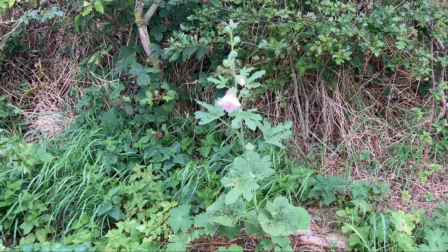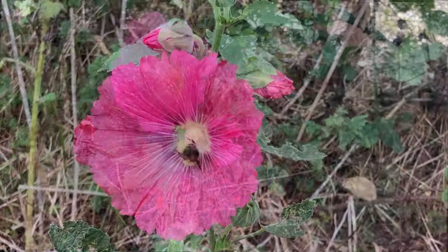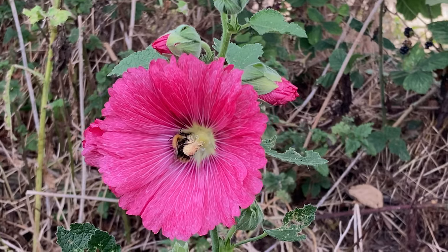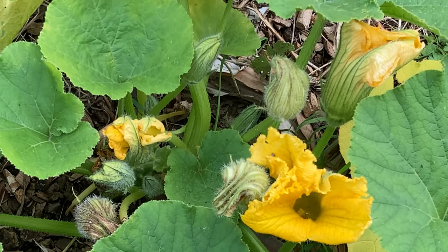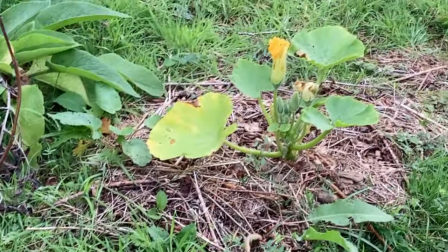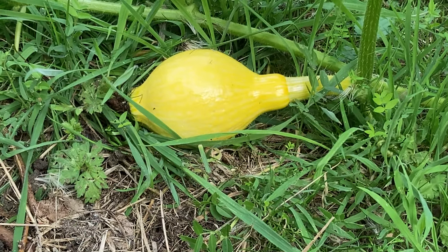Planted a few hollyhocks in here as well, and they've actually surprisingly done okay for their first year. There are a lot of flowers on all the squash plants, so fingers crossed. I don't know whether it's too late now or not, but we'll find out in due course. There's another one. And then another one. That's about the best size squash I've got.